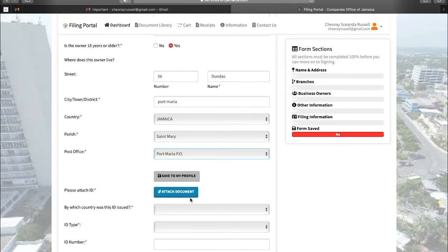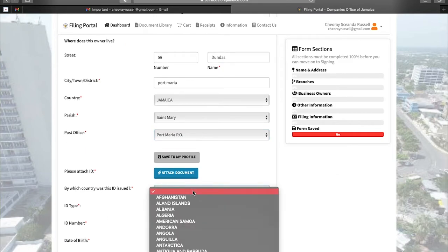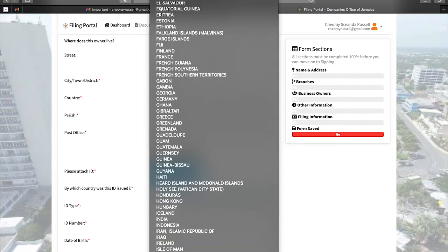Okay, alright, so please attach ID. I'm not going to attach any ID right now because remember, I'm not going through the process of actually registering this. I'm not going to waste the Company Office's time. But you would have uploaded the ID, whether it's a passport, a national voter's ID or your driver's license. Upload the ID, and then you put the country that the ID is issued from, which is Jamaica.